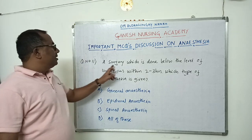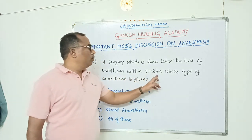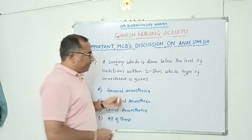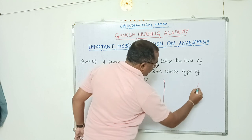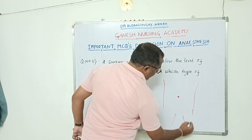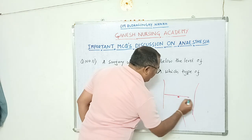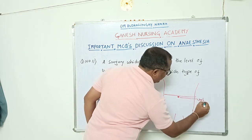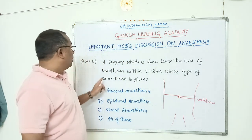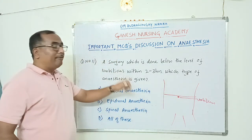Question number 11. A surgery which is done below the level of umbilicus within 2 to 3 hours. Which type of anesthesia is given? See here a patient's abdomen, and here is the umbilicus. A surgery is done below the level of umbilicus, and that surgery completes within 2 to 3 hours. Then which type of anesthesia is given for such patients?